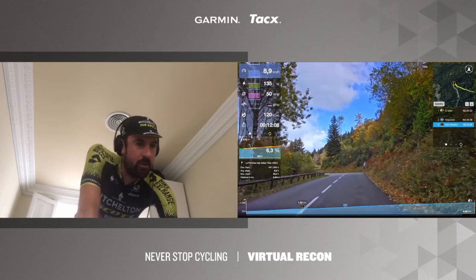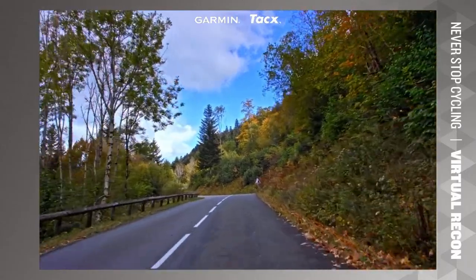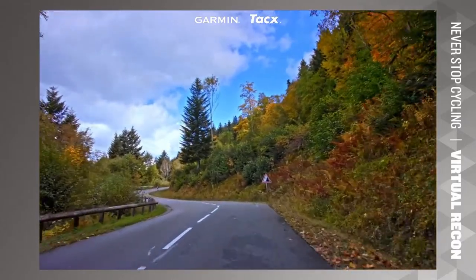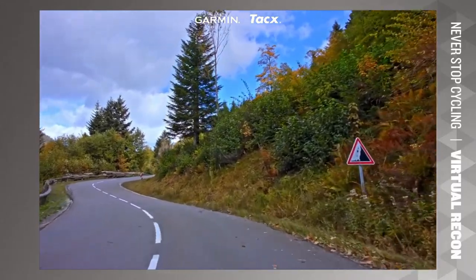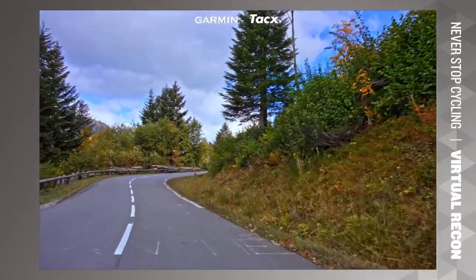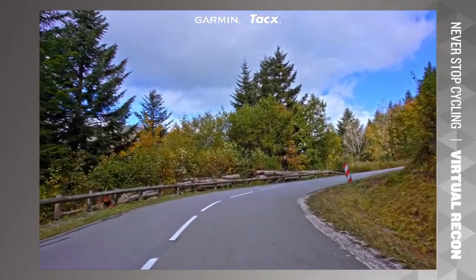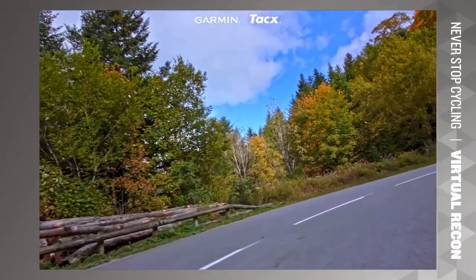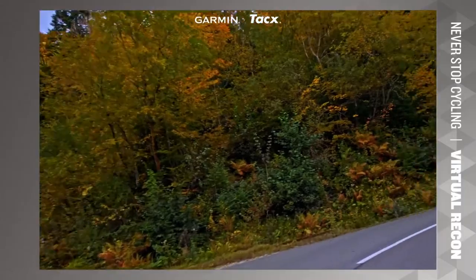You can see the width of the road, so you can get a really good idea about when you need to be in position. And you can also identify areas of the course where you can move up. You might see, hey, look, we turn left here and the wide road is for 5K, so we have time to make a move there and move into good position. And then we take a right and the road's super narrow where you need to be at the front. So you get all those sorts of things from doing these recons.